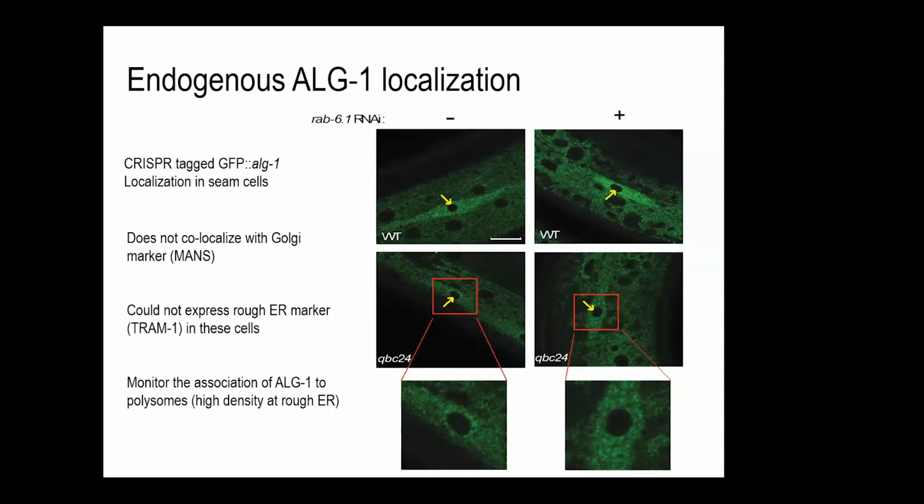And then we tried several times to express the rough ER marker TRAM1 in these cells. However, after many attempts, we were never able to get expression of this marker in the seam cells. So we could not directly obtain co-localization images. But since we had the hypothesis that this was the rough ER, we monitored the association of ALG-1 to polysomes because there is a high density of ribosomes at the rough ER. So we wondered if we could see a difference in ALG-1 association to ribosomes.